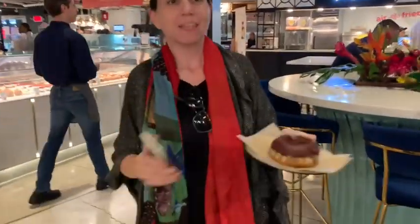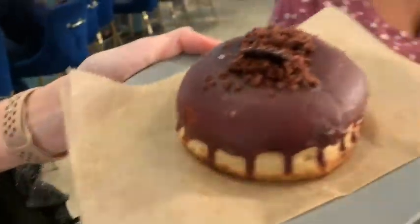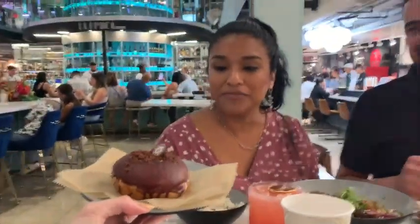What you got? Let's see it. A dessert for our fans. It's a Boston cream decoration. There you go, my friends. That's a nice looking donut. Good job.